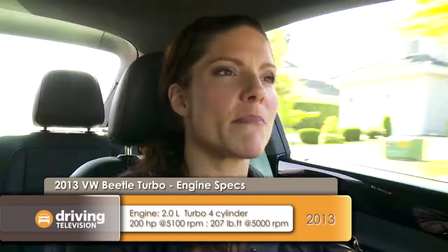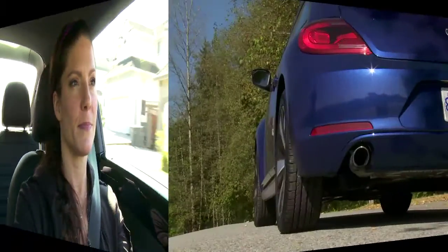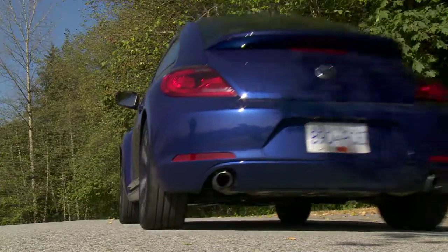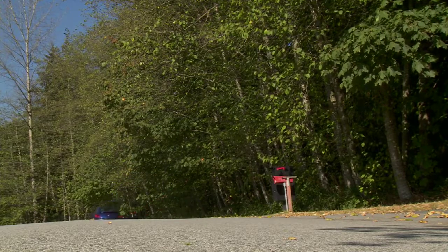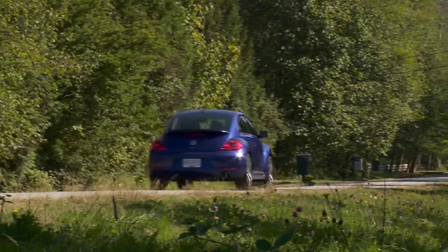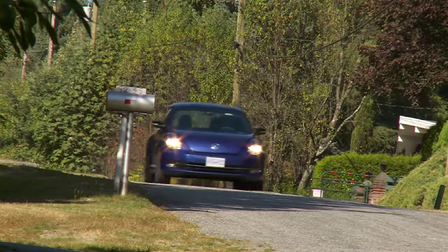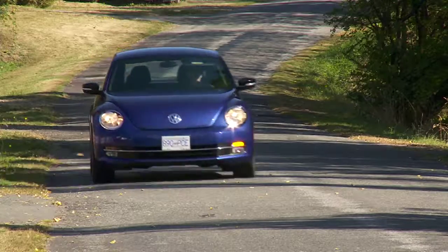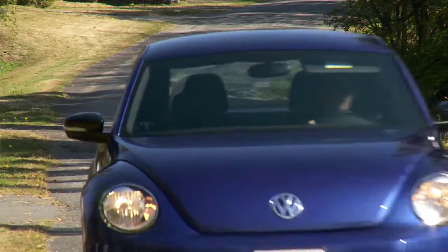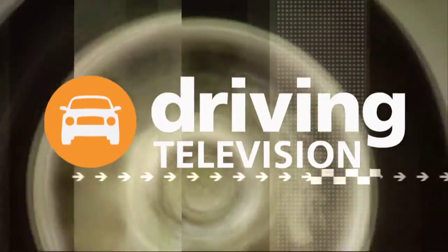But if you really want to get the most out of this engine, you've got to put the transmission in sport mode. Speaking of performance, the turbo does have a lot of power, but the competition is really heating up. Other manufacturers have been able to make a 2-liter turbocharged engine produce over 270 horsepower on regular gas. So this motor is sound, but there are more powerful options out there.